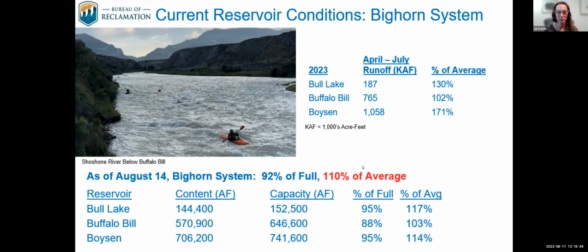If we start off with the Bighorn side of things, we're coming off of a wet year and have decent reservoir storage right now. Just to summarize in that upper right table, April through July runoff conditions for Bull Lake were 130% of average. Buffalo Bill was our lowest in the Bighorn system at 102% of average.